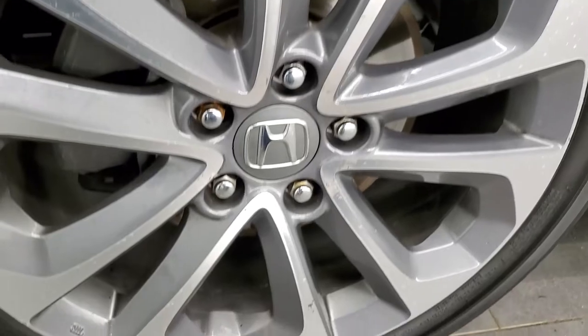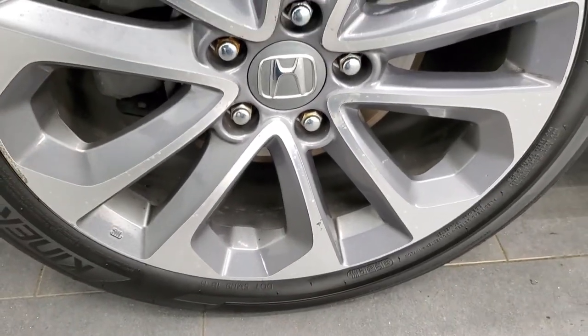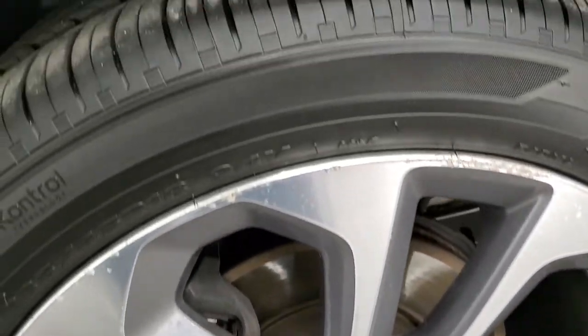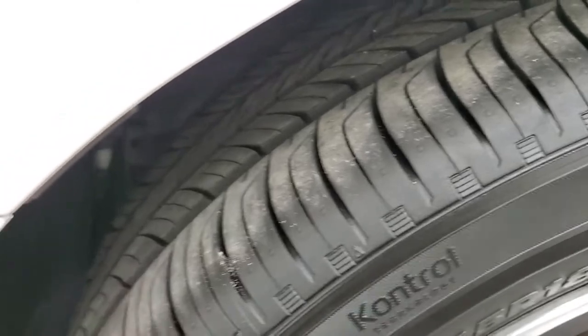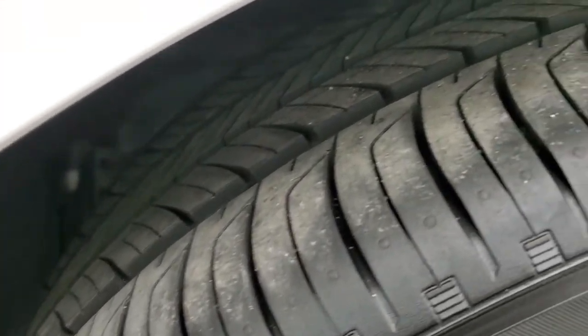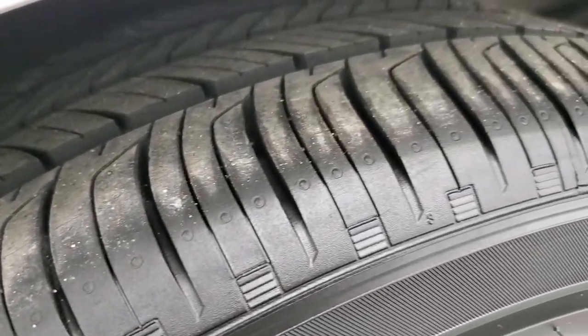This one comes with the painted and polished aluminum rims, and it has Hankook Kinergy GT tires. These are 235/45 R18 tires on here, and they have a very good amount of tread left on them. I would say maybe 80 to 90%. Tires look really new and good.